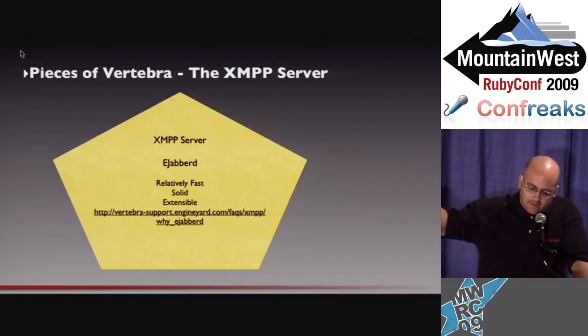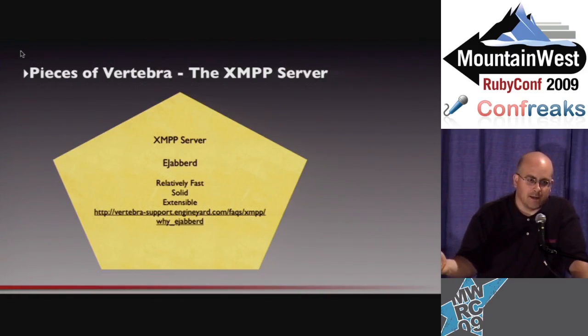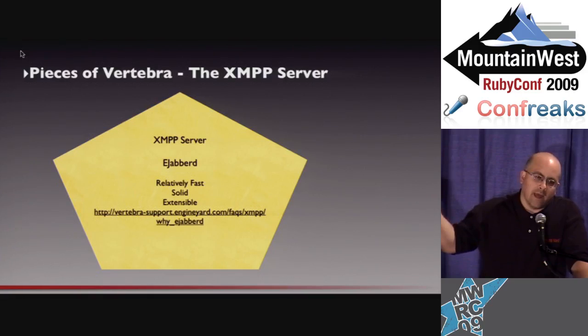Now, sitting underneath all of this, you have to have an XMPP server. And the one that we chose for that is eJabberD. And again, there are several technical reasons for that, and I gave you a URL where you can go and read what those are. But what it boils down to is that eJabberD is fairly fast, it is solid, it's been around a long time. I think, if I remember right, its antecedents were 1999, something like that. And using Erlang, it's actually extensible. So later on, if we wanted to, we could take portions of Vertebra and move them right back into the XMPP server.